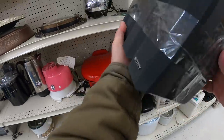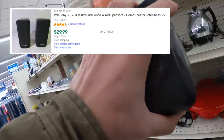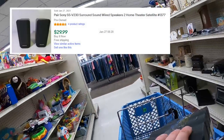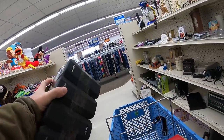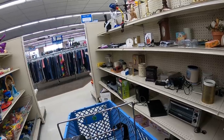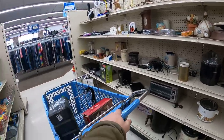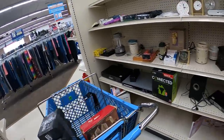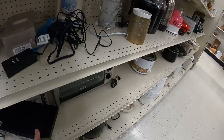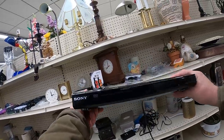We'll have to test these as well. So these Sony speakers, the best way to sell them I've found is in pairs. So I'll get two $30 shipped sales for them. So $12.99 is actually not that bad on them. It only comes out to $6.50 a pair, which is around the limit of where I want to be on a $30 sale with kind of medium-sized shipping.